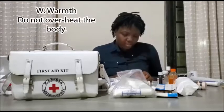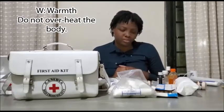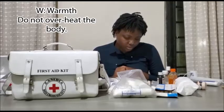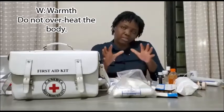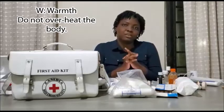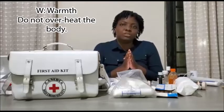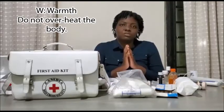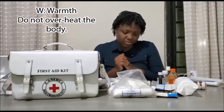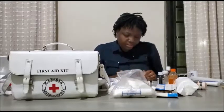The third thing is warmth. W stands for warmth. Ensure that you cover them maybe with a blanket, or if there's a heating supply nearby, ensure that it is switched on. Make sure that it doesn't become too hot, or else you'll end up overheating the body. Otherwise, it's RAW: rest, air, and warmth.